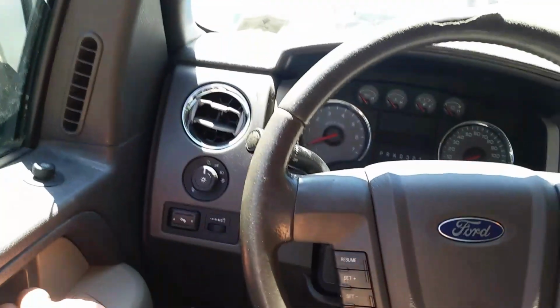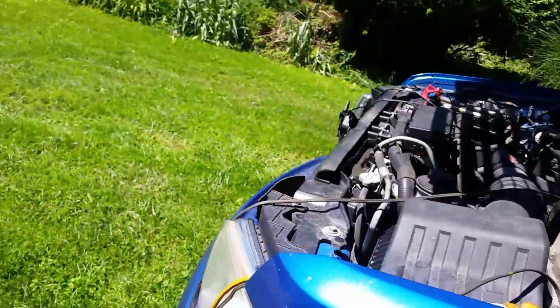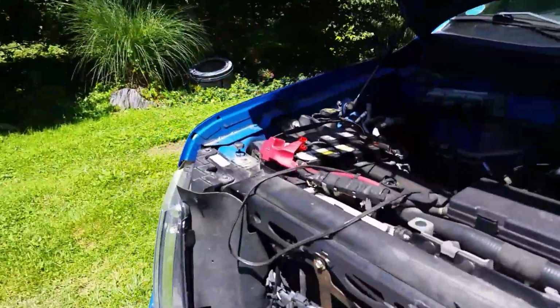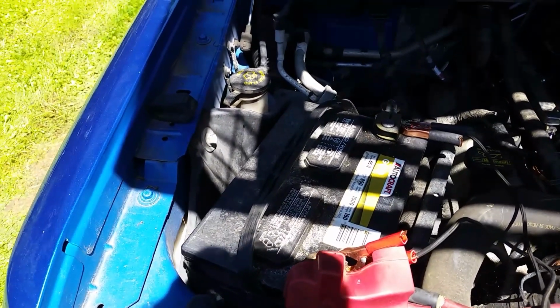Now, one thing I'm going to do here is, since I had the battery unhooked, what we're going to do is unhook this battery for a few minutes and come back and see if this thing still starts up. Because I know I had a problem with memory there for a while. It seemed like that's when I got into the issue. So let me unhook this battery and see what we get here.